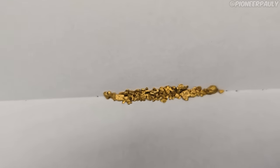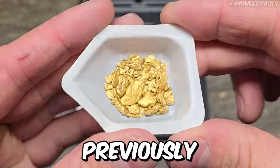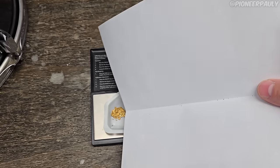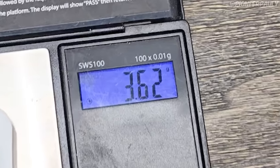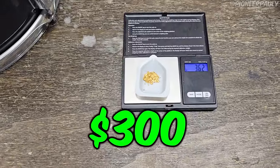So, is this gold more than what we found last time, which was just under 11 grams? I don't think so, and I think it's actually because I murked up the river too much this time, which made it really difficult for me to see. Come on, baby. Oh, 3.62 grams, so under half of what we found last time. So that's about around $300 US. Not bad for a dip in the river.